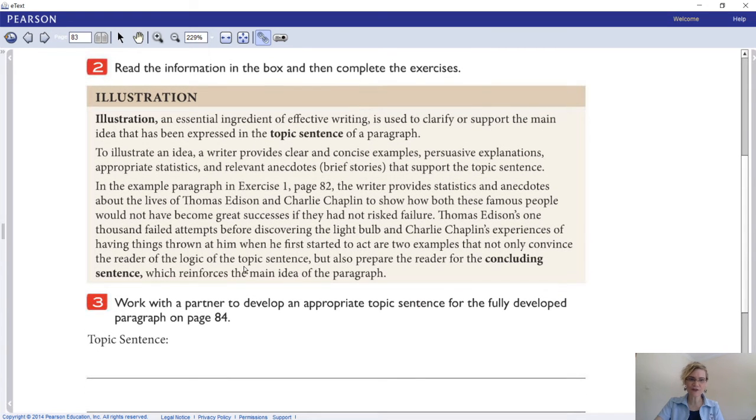And that brings us to reading the information in the box and then completing the exercises, because this is important. This is really helping you practice the scaffolding of your writing. The first one is illustration, which is an essential ingredient of effective writing. It is used to clarify or support the main idea. So basically the illustration is your explanation. That would be your EE, explanation and examples and/or evidence.